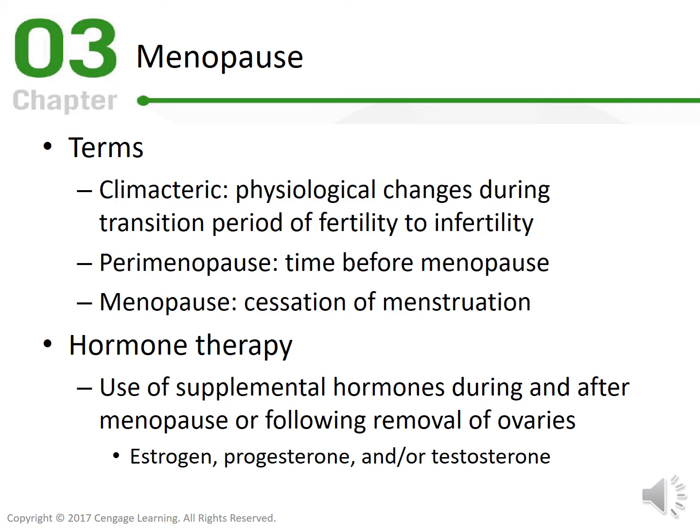Menopause, a couple of terms that we should know. Climacteric, the physiological changes during the transition period of fertility to infertility. Perimenopause, the time before menopause. And menopause, cessation of menstruation, or the end of the menstruation cycles.